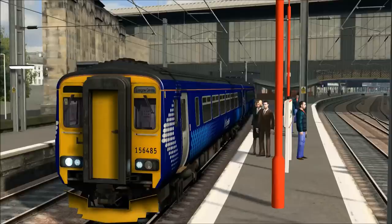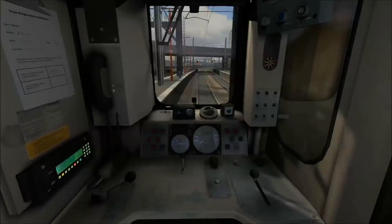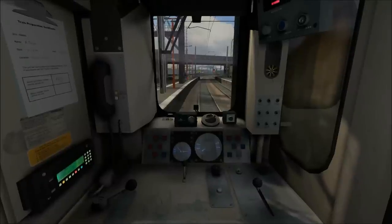Glasgow Central. As you probably just noticed, there was a Virgin Pendolino which has departed from Carlisle, and we're waiting for the signal to clear once the Pendolino has cleared the signal section just ahead. So just to go through a couple more things, down here we have a standard 7-step power controller and a Westcode 3-step brake.